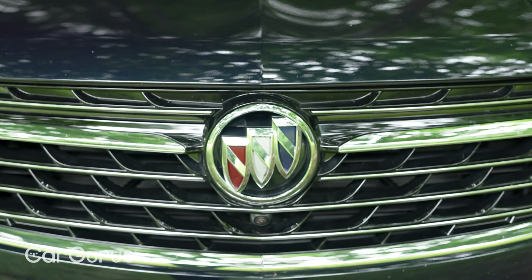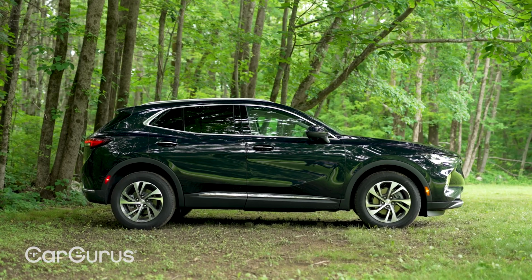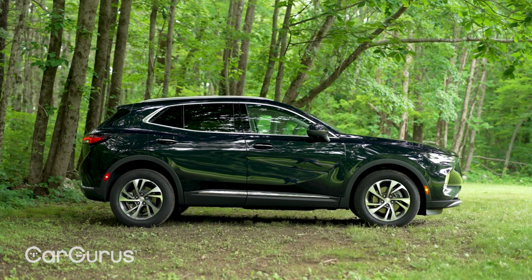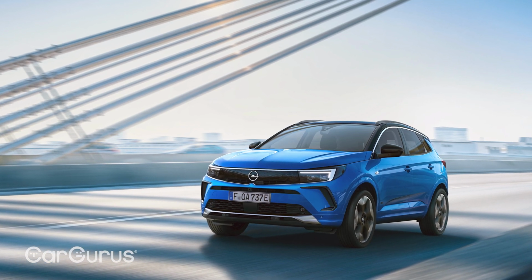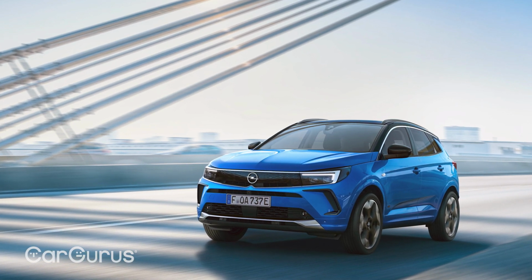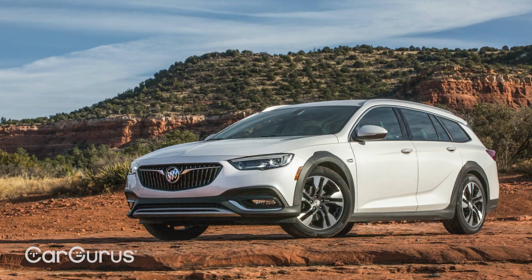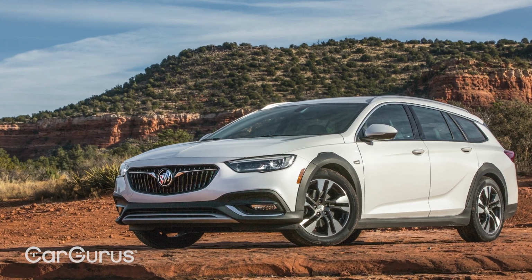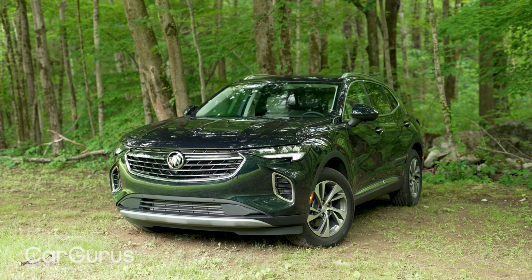Remove the Buick badge, and how would you envision the Envision? Honestly, you could take the names off of most new cars, and most people wouldn't know what they were looking at. I see an Opel, which is the European brand General Motors used to own and imported here, in part as the Buick Regal. Now that car is out of production, including the Regal TourX wagon. How cool was that? Apparently it wasn't, because most buyers want a shape like this.